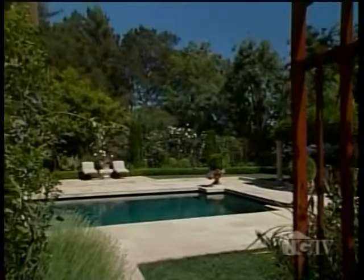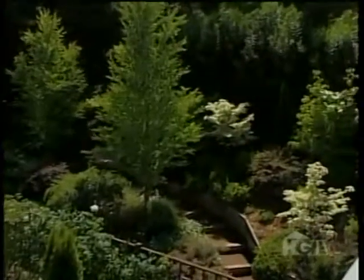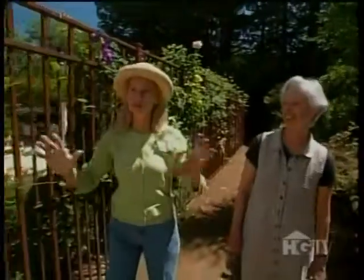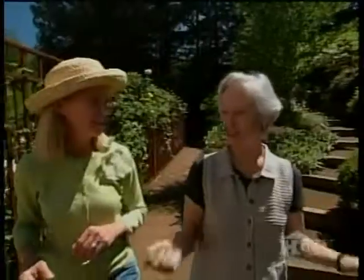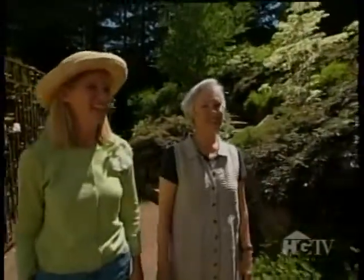Just outside the formality of the pool and dining area, there's a hillside garden where Shelley indulges another side of her personality. When you go out through those iron gates, that is the wild part of Shelley that has come out. So this is less formal. Right. Plants, you let them do as they will. There are no shears, lawnmowers, or anything. It just let them grow and see what happens.